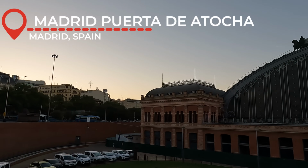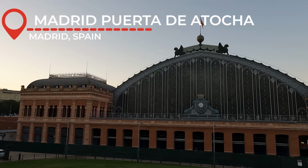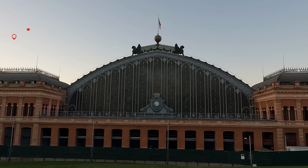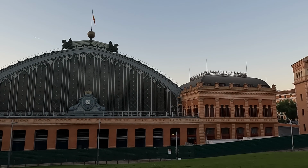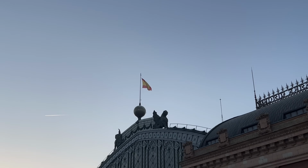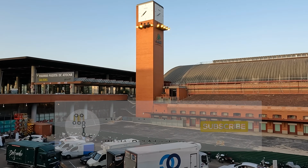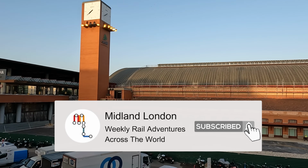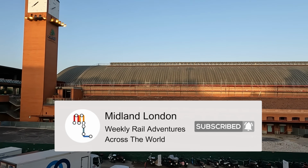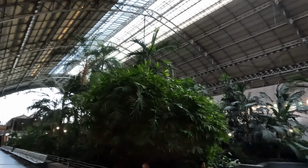Welcome to Madrid Puerta de Atocha, the main station serving the Spanish capital. The structure before us is the original station, dating back to 1851. However, it soon gave way to a newer one just behind it, built in 1892, following a huge fire causing its destruction. As can be seen though, the old train shed is still intact in the present day, and as well as managing passenger flows, also contains a spectacular tropical garden inside.